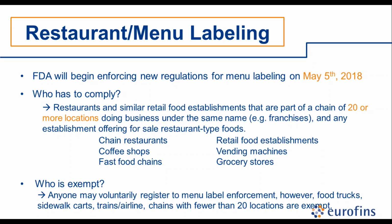So, you know, there are probably a lot of restaurants that have already made these updates, and if you go into a lot of restaurants, you can see caloric values on a lot of these things, but the FDA did give that extension, so these new regulations for menu labeling will go into effect this May, on May 5th of 2018. And who has to comply with these regulations are any restaurants or similar retail food establishments that are part of a chain of 20 or more locations doing business under the same name.